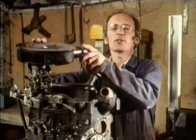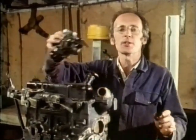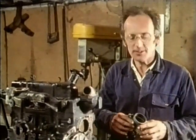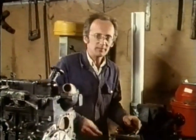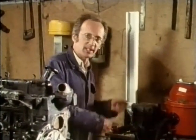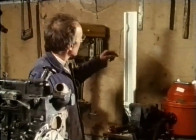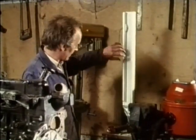First, the fuel has to be mixed with air. The air comes in through the large air filter on top of the engine, and it's mixed with the fuel inside the carburettor. It's easiest to see the principle of the carburettor with this model. We've used a vacuum cleaner to represent the engine because it's sucking in air all the time. It simply sucks the fuel up this little tube and mixes it with the air in here.